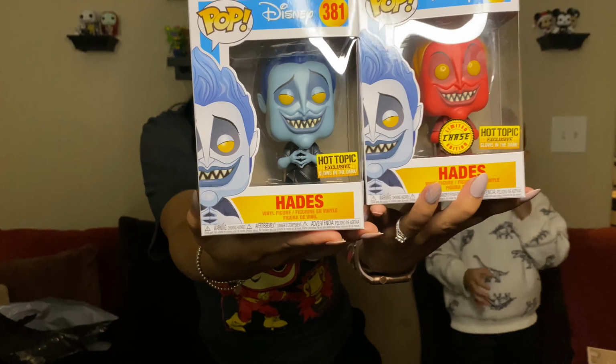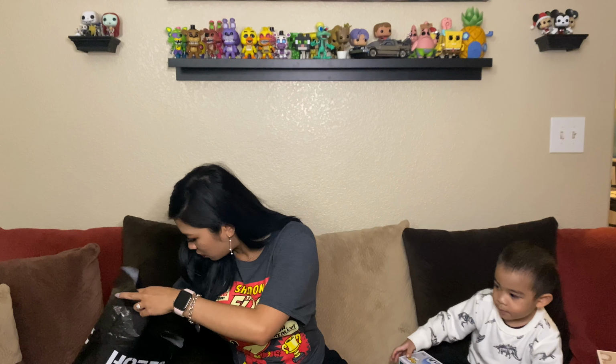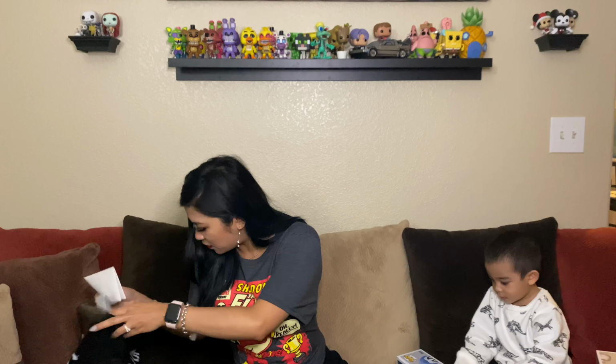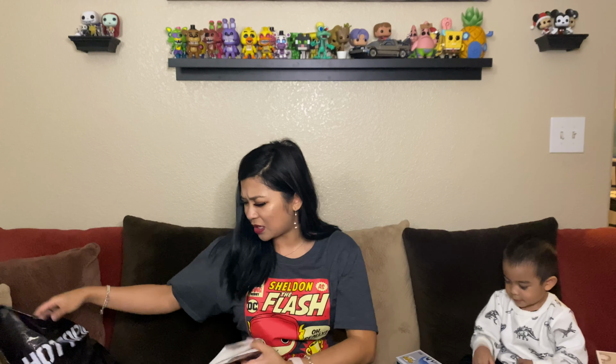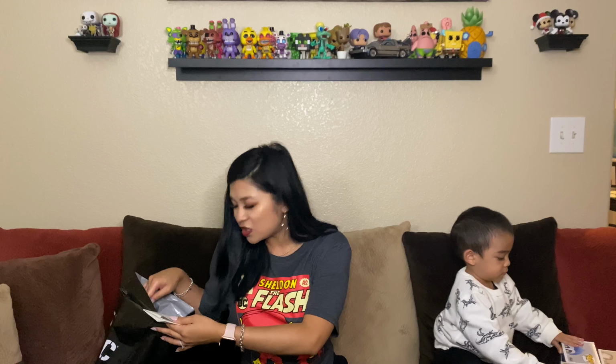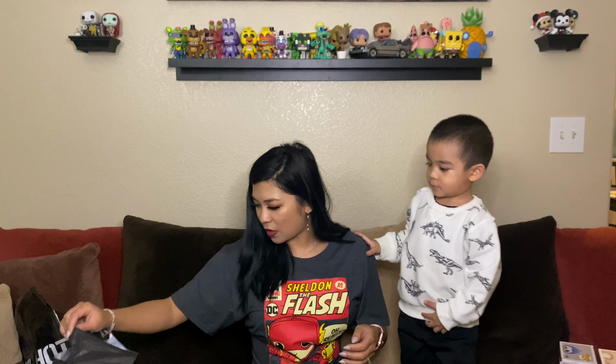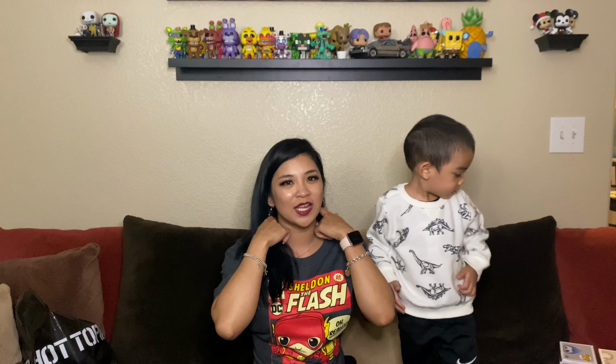Put them both together. And then we also got another $15 pop cash to use for January. So I was excited for that too. Or I thought I had one more. Yeah, I do think that's everything. I also got another one, I think when you spend 50, you get 15 off. So I got that one and the $15 pop cash when you spend 30.